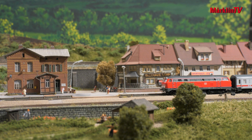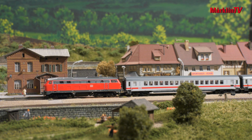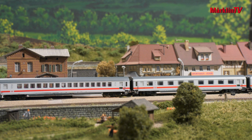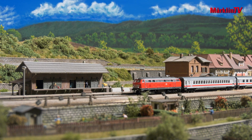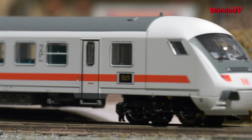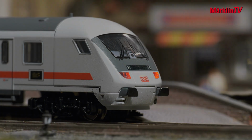You can put the model train together yourself. There will be a three-part set with two second-class cars and a bistro car. An additional second-class set consisting of three BPM-Z or Z and three separate cars, AVM-Z, APM-Z and IC cab control car. So you can replicate your train route for any given time period because it still operates to this day.